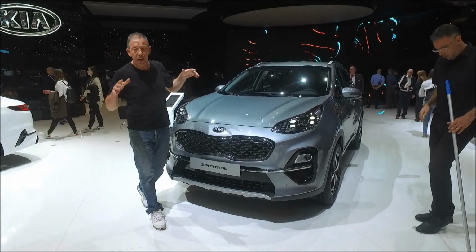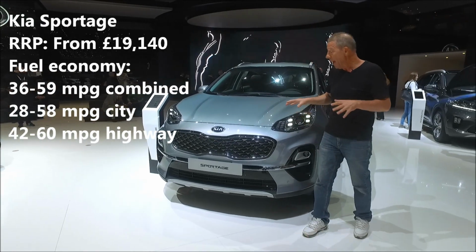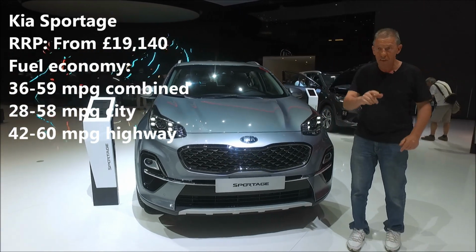So another car that made it into our top 10 SUVs is the Kia Sportage. And this is a wonderful car, and if you click up here now, you will see our latest review and road test. Well worth a look.